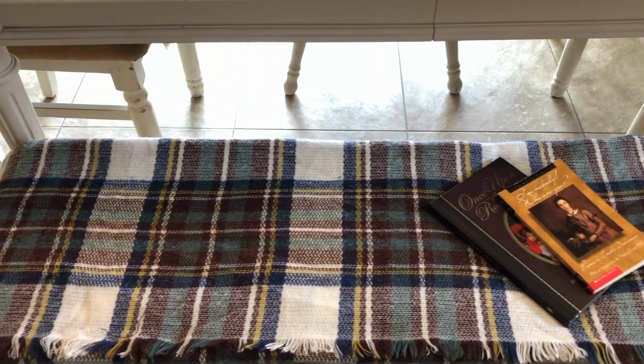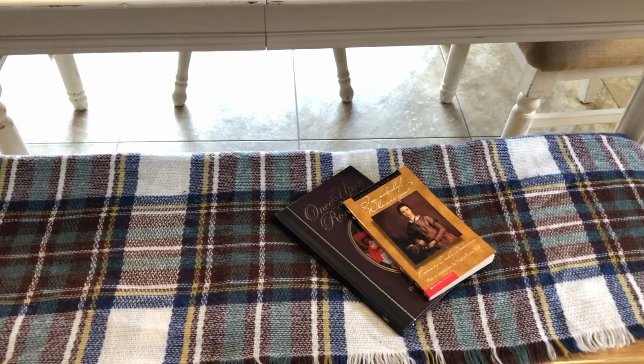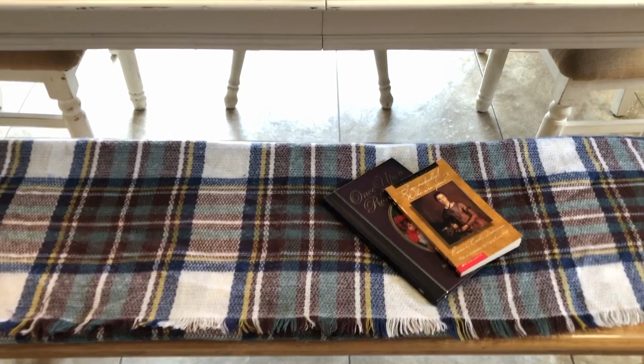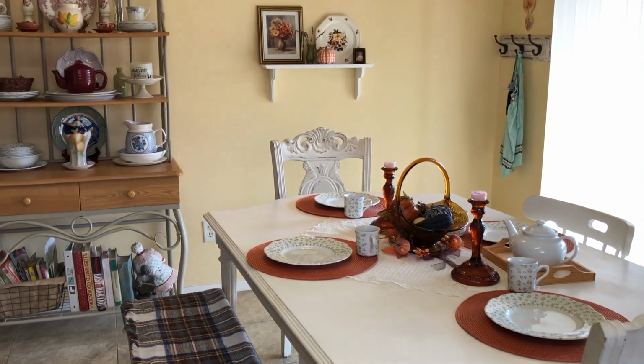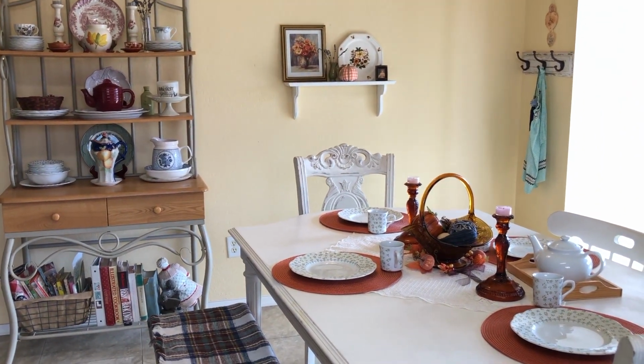I also have a scarf that I used as a little throw over my bench for the table, and I think that looks really pretty. You can't even tell it's a scarf. And then it's my old bench from my old table that I sold, but I think overall it looks really pretty. It all matches, so it kind of has that French country theme going on.